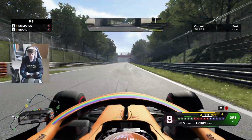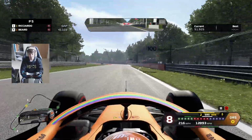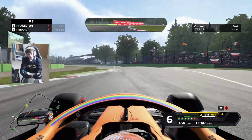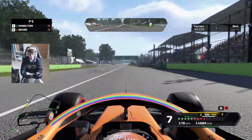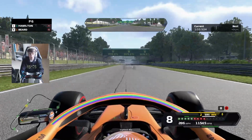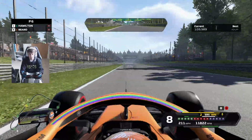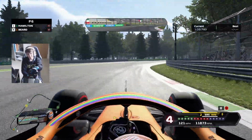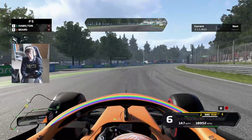It's a battle between Ricciardo and Hamilton as we head down in towards the Ascari chicane here. No idea where our teammate Lando Norris has gone as we try, just clip the inside curb there and had a bit of a panic moment on the exit. Down in towards the final couple of corners though, Hamilton currently looks to be fastest as we head in towards the final turn. No, it's still Danny Ric at the moment. Who is going to get pole for the Italian Grand Prix?